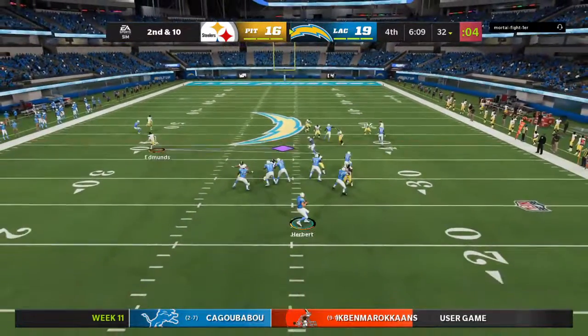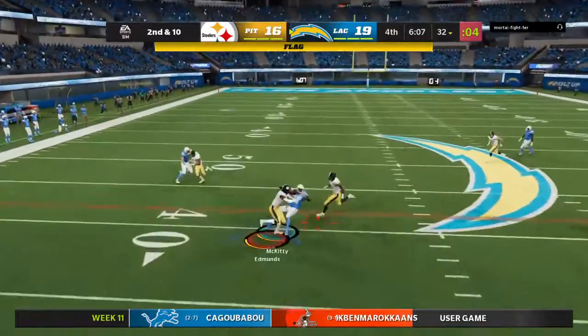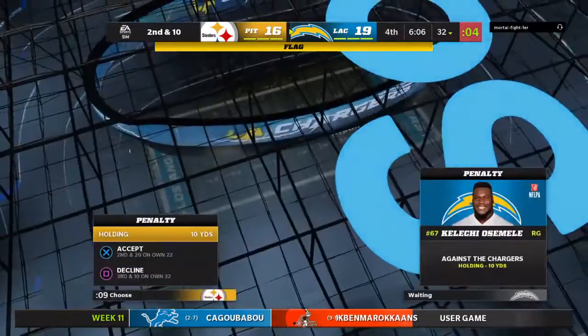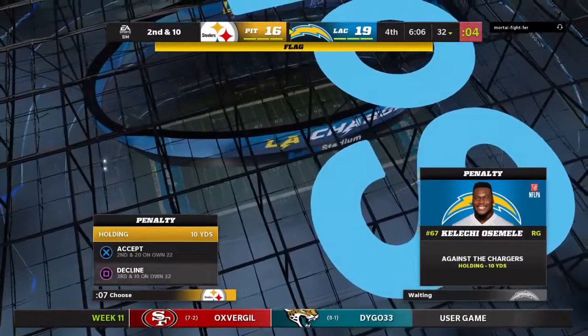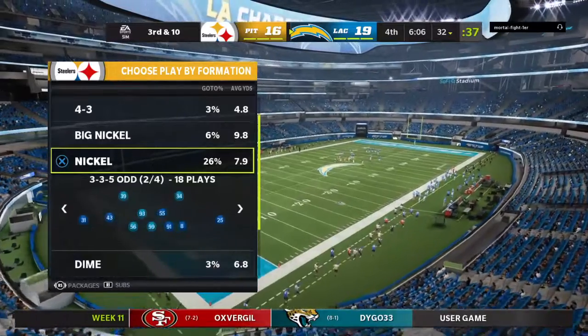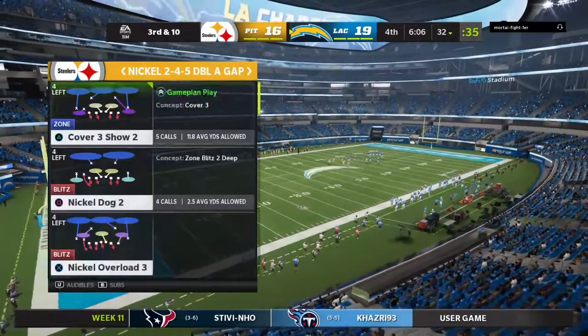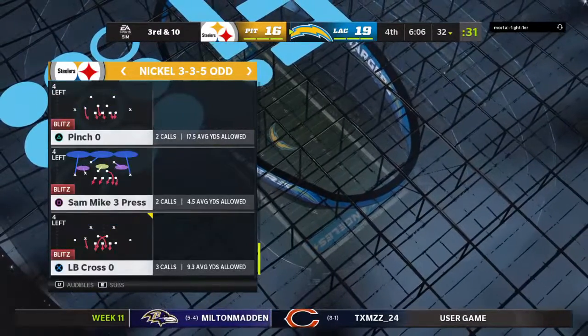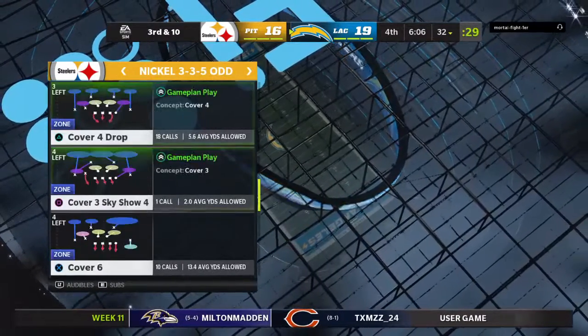Now Herbert with it, looking to pass. Incomplete, but a penalty flag is down in the backfield. Let's get the call. And since they still have 10 yards to go, they'll just say, let's roll this over to 3rd down and decline it. Let's just be honest about it. If you can't get them off the field on 3rd and 10, then something's wrong with your defense anyway. No sense in taking that penalty.